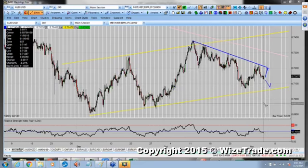The Aussie's really going to have to stretch its legs to get to either one of those areas, and I would let it, rather than getting stuck trading somewhere in here. You get stuck inside of this mess, and you end up getting long here or short here. You're just going to end up getting flipped around a lot. It's dangerous. This is a dangerous place to be currently.